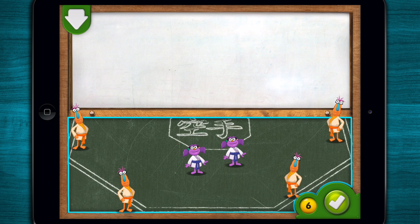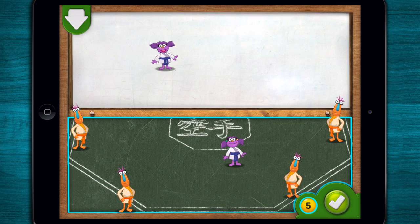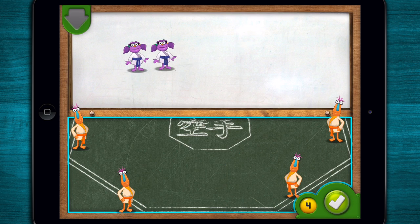Now take away two monsters so that there are four left over at karate practice. Drag a monster to the top of the screen. Go ahead. If you think there are four monsters, tap. Woohoo! You did it! There were six monsters at karate practice. You took away two monsters. Now there are one, two, three, four monsters left at karate practice.